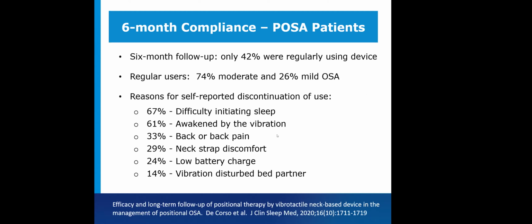Now, in this group, a third also claimed to have back or neck pain. And again, this is something that we're seeing more and more and making recommendations on. I know myself, as somebody who's a side sleeper, my comfort was greatly improved by being able to get a side sleeping pillow. It's very important to align the spine. Also, a lot of people have mattresses that are comfortable for supine sleep, very firm, that don't work as well for side sleeping.